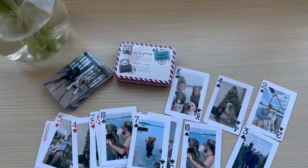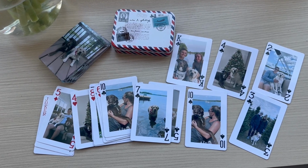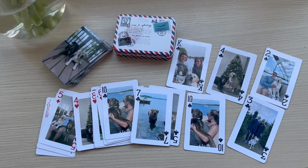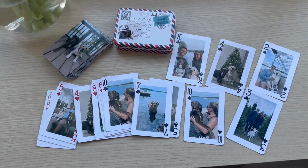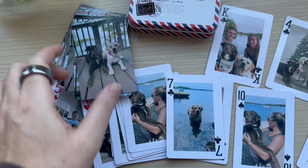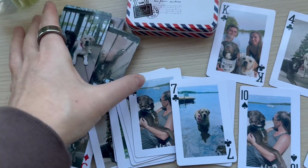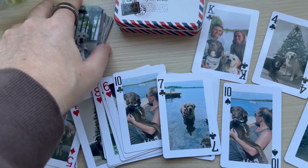If you have someone that loves playing cards or board games or things like that, it's a very sentimental and customized gift, but also something super simple and easy to do. So love it. I am so impressed. This is the cover of all of them, the picture of both my dogs. I love it, and my husband loves it even more.